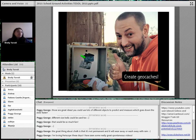Yes, that's a great thing to note. Peggy put in the chat box, chalk is not permanent and will wear away or wash away with rain. So yeah, if you want to preserve it, then definitely you're going to have to take a picture of it. Draw relays, where you have even vocabulary challenges.